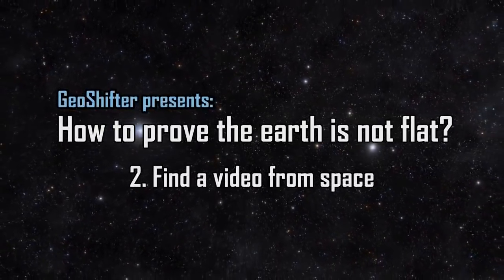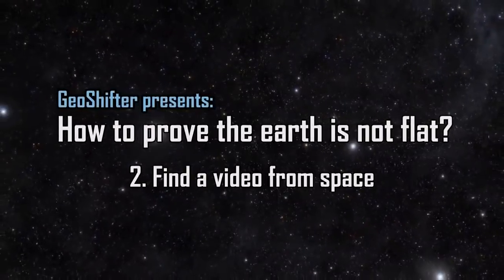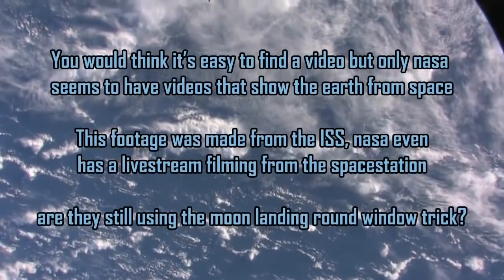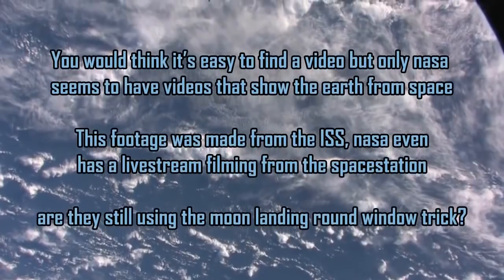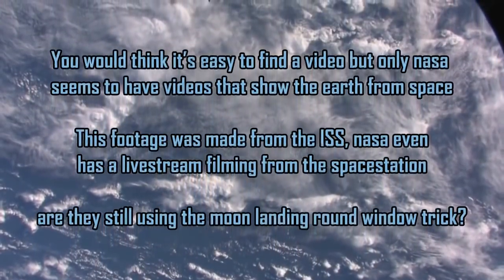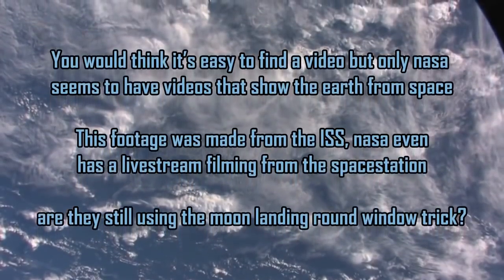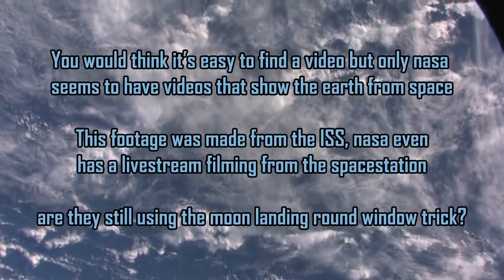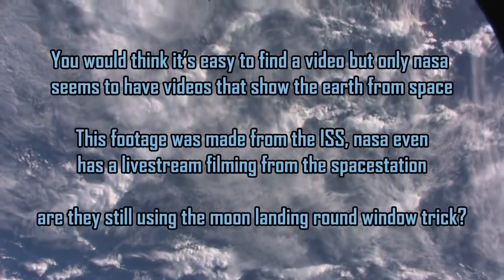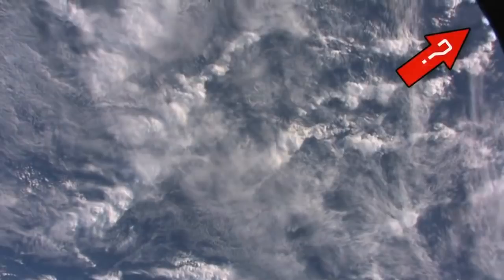Part 2. Find a video from space. You would think it's easy to find a video, but only NASA seems to have videos that show the Earth from space. This footage was made from the ISS. NASA even has a live stream filming from the space station. Are they still using the moon landing round window trick? Uh-oh, it seems like.